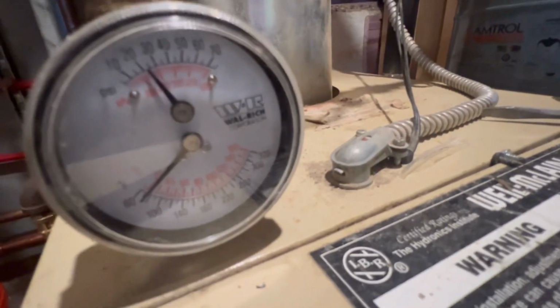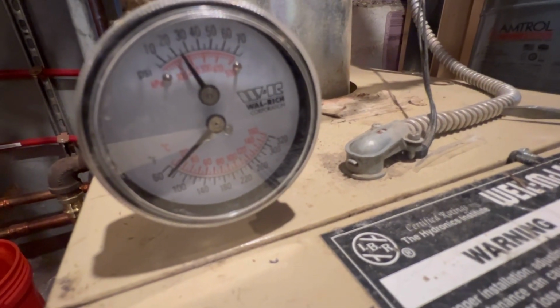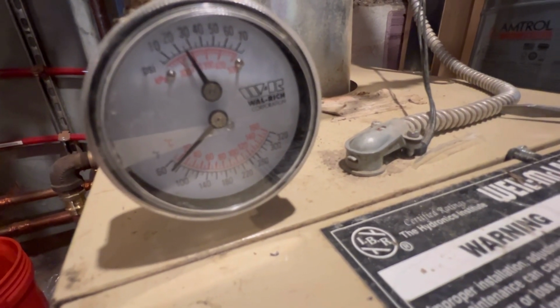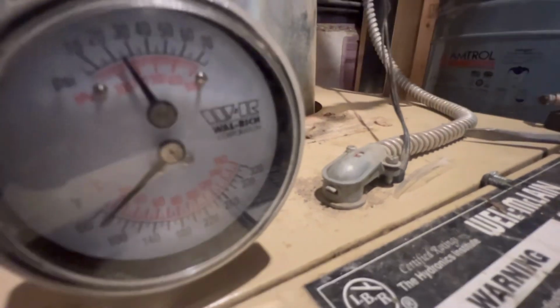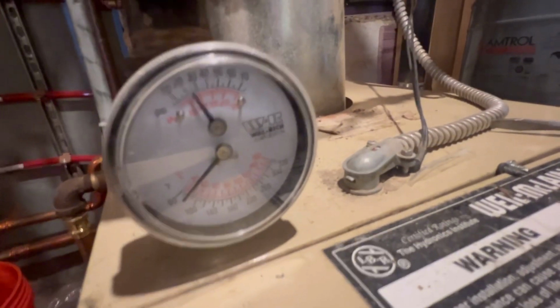All right, guys. We are letting this boiler run, about 22 pounds. I'm gonna get up to about 180. I want to stop that damn kettling sound. Let's see what happens. Let's get her hot.